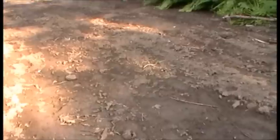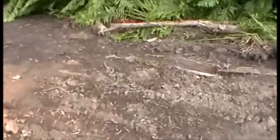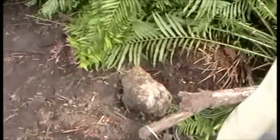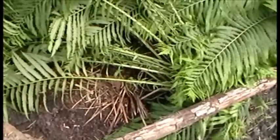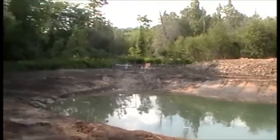Well, I never knew grass snakes swam. Okay, well, he's more scared of me than I am of him. Notice if I come toward him, what happens? Don't think he was a grass snake. Okay, well, he's no longer in my pond. Willem's pond.